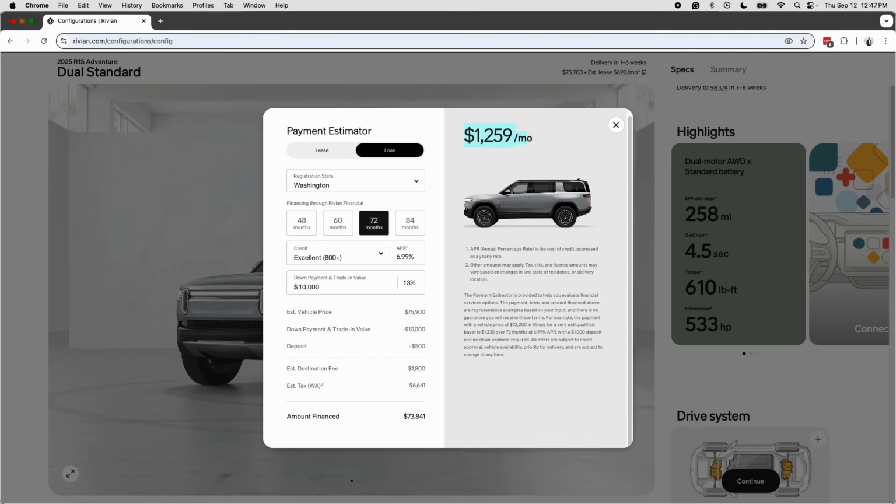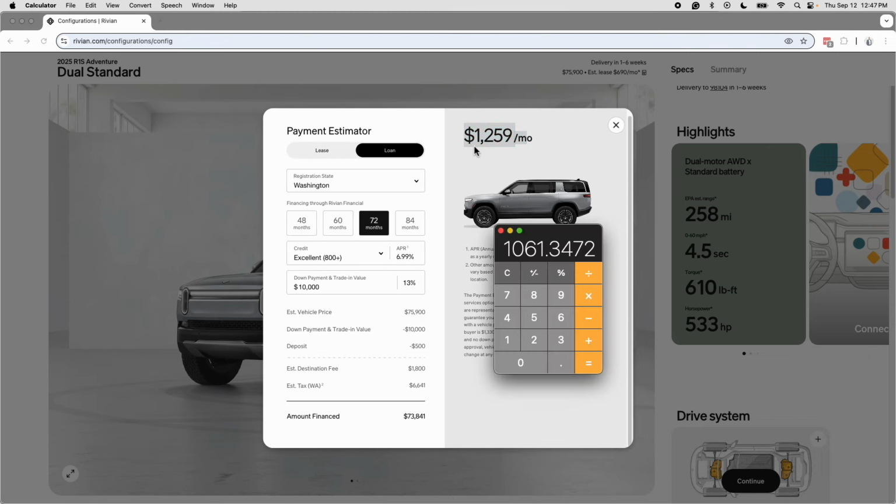And if you were to finance this car, your monthly payment is $1,259. So about $200 more. Now, even if you did a 12,000 mile a year lease or a 15,000 mile a year lease, you're still going to be under this $1,259 a month. And that's why, in my opinion, it makes sense to lease this car.